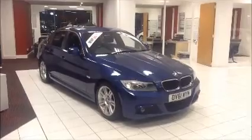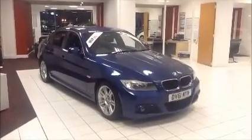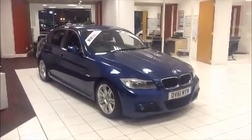This is a Now Approved vehicle that has been HPI checked and cleared, also comes fully serviced and ready to go with a 3-month comprehensive warranty, and we also offer a free 5-day driveway insurance and a minimum of 9 months MOT.